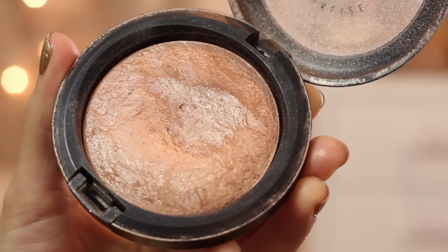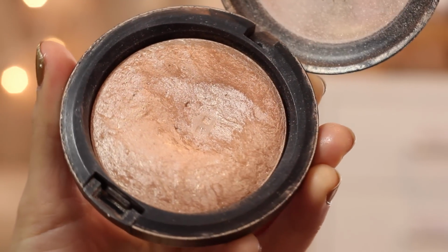Finally, I'm taking the MAC Mineralize Skinfinish in Soft and Gentle. I mentioned this in my October favorites as well. This is an oldie but a goodie.